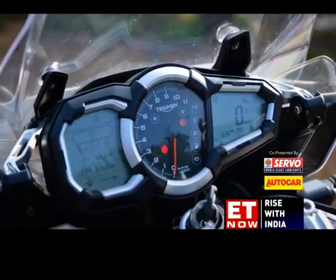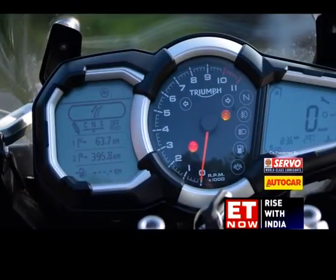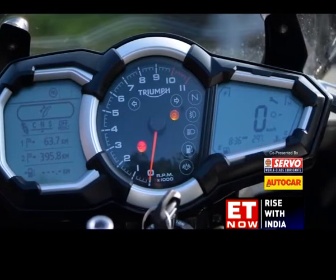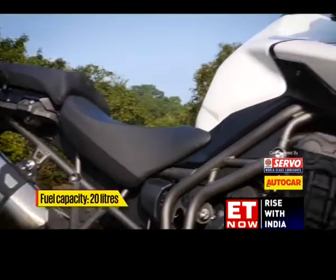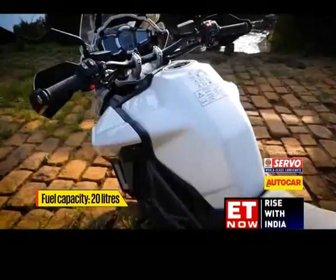Sitting just behind the windscreen is a triple pot LCD instrument cluster that has the menus on the left, a large central tachometer, and the speedometer is located on the right. The aggressive radiator shrouds then flow into an angular, well-chiseled 20-litre tank.